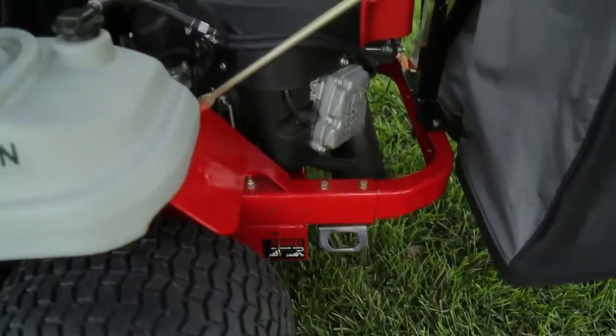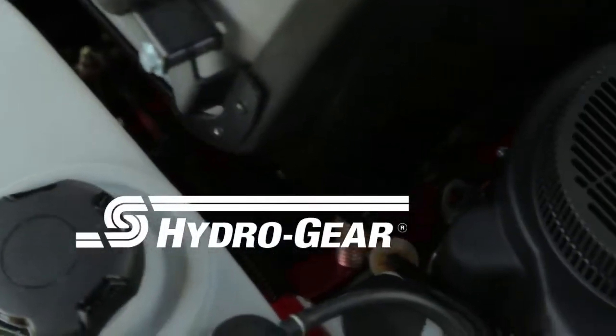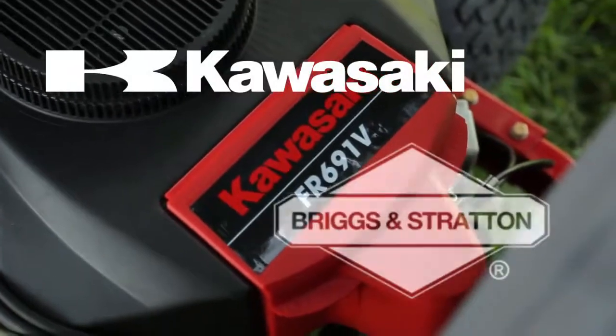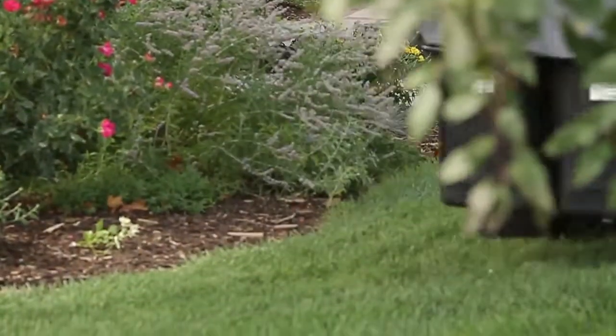The Viper is designed for optimum performance with minimal maintenance. Featuring HydroGear low-maintenance transmissions, Warner Electric maintenance-free clutch systems, and powered by an ultra-reliable Kawasaki or Briggs & Stratton V-twin engine, you'll appreciate how little time it takes to keep your Viper in perfect running order.